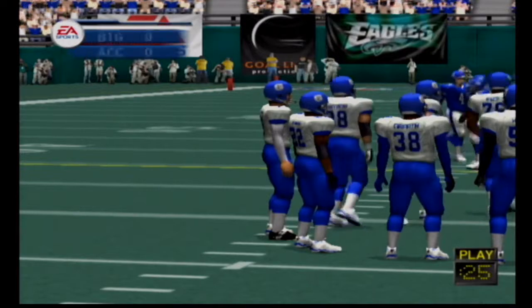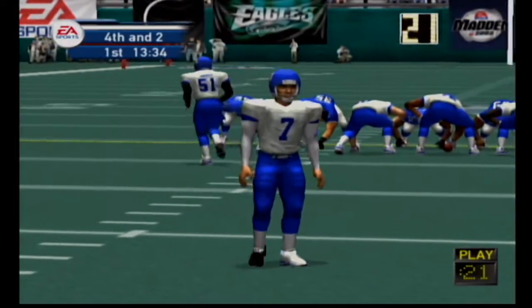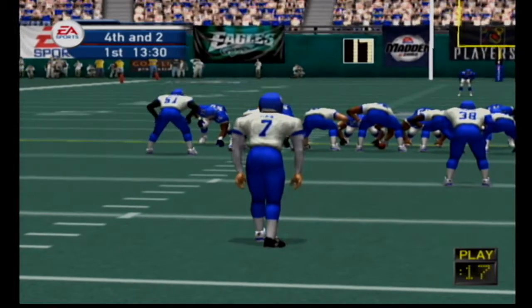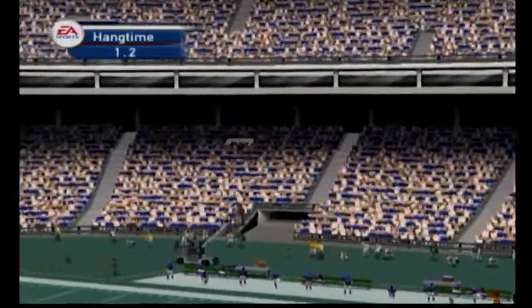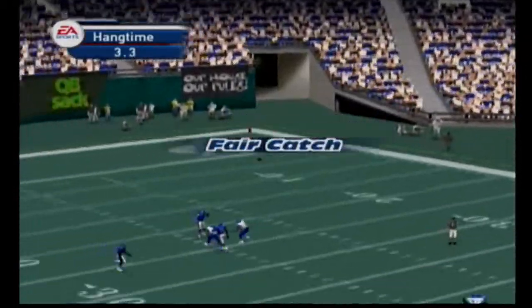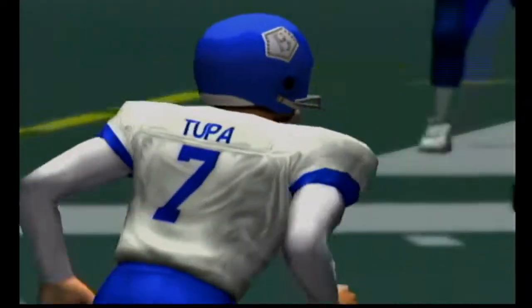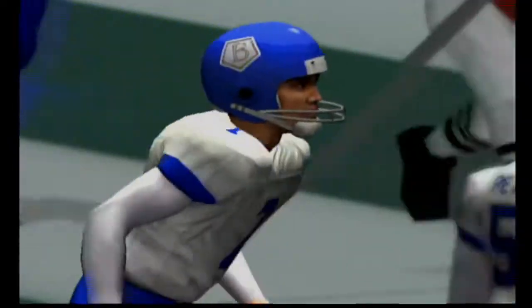The visiting team will punt it here. Warwick felt the defense bearing down on him there. He did the right thing, concentrated and caught the ball.